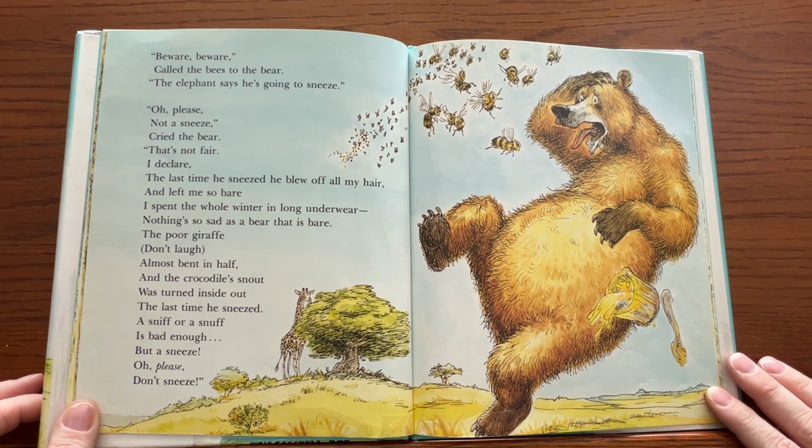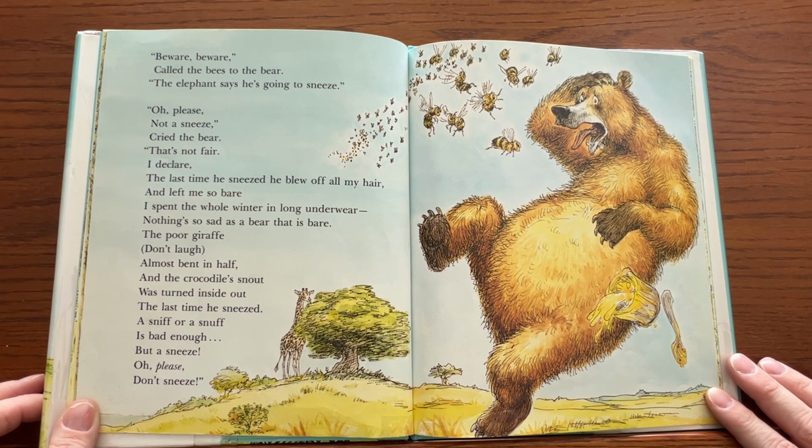Beware, beware, called the bees to the bear. The elephant says he's going to sneeze. Oh, please, not a sneeze, cried the bear. That's not fair, I declare. The last time he sneezed, he blew off all my hair and left me so bare. I spent the whole winter in long underwear. Nothing so sad as a bear that is bare.